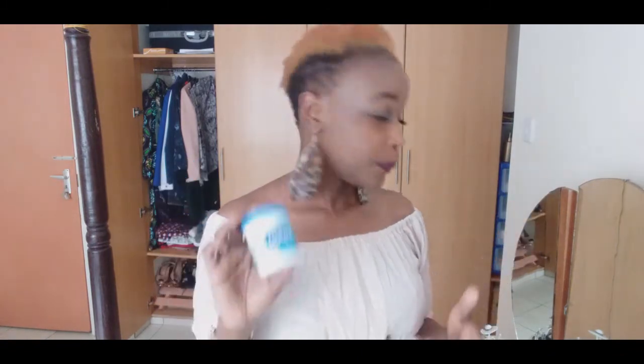I really, really love this product. I use it after taking a shower in the morning. Yes, in the morning, because during the week, I don't put on that much makeup. So I feel like this has worked for me. And also in the evening, it has worked perfectly.